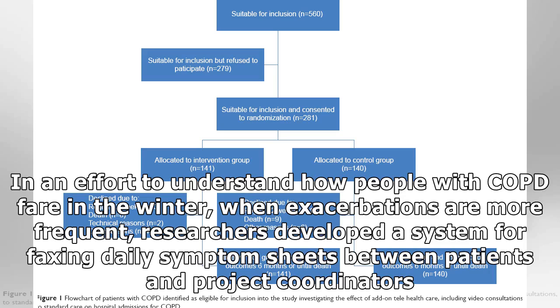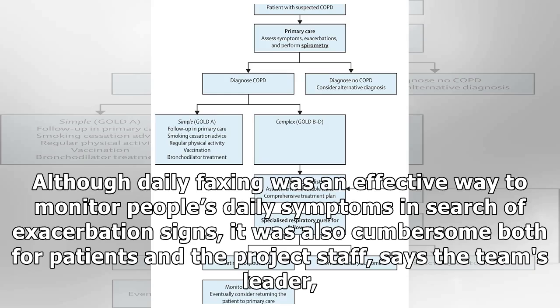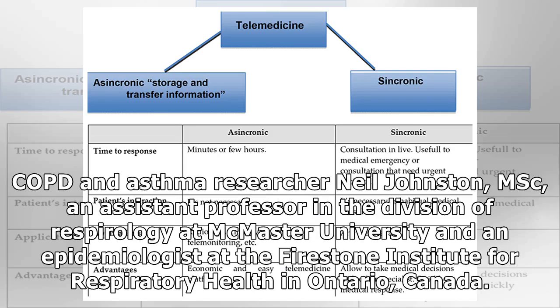In an effort to understand how people with COPD fare in the winter, when exacerbations are more frequent, researchers developed a system for faxing daily symptom sheets between patients and project coordinators. Although daily faxing was an effective way to monitor people's daily symptoms in search of exacerbation signs, it was also cumbersome both for patients and the project staff, says the team's leader, COPD and asthma researcher Neil Johnston, MSc, an assistant professor in the Division of Respirology at McMaster University and an epidemiologist at the Firestone Institute for Respiratory Health in Ontario, Canada.